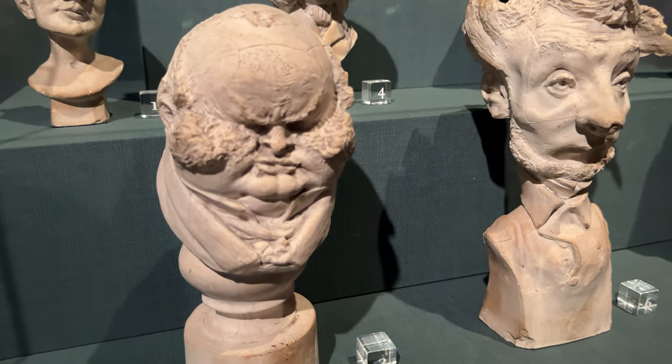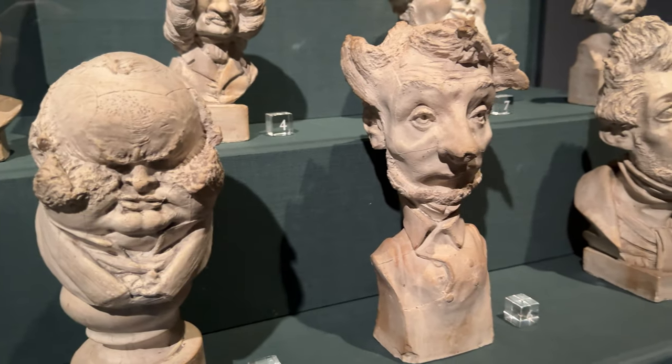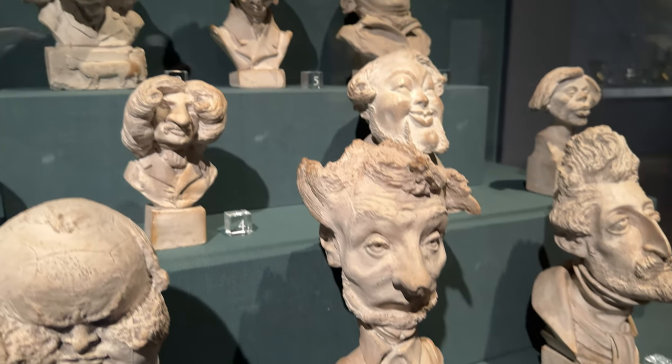Are these the misprints? No. This is just how people looked back in the day, right? Oh, right. Yeah.